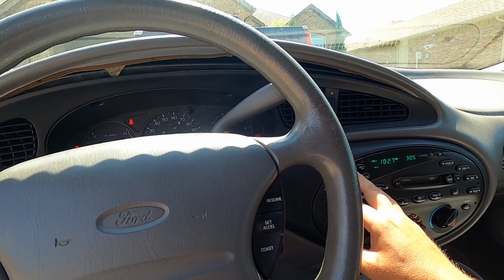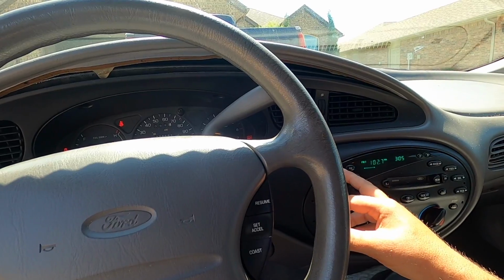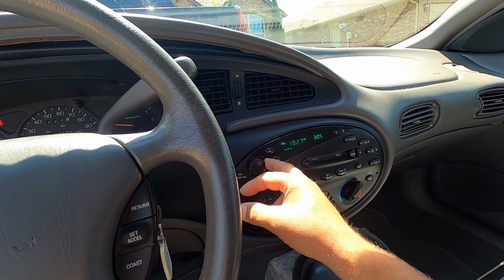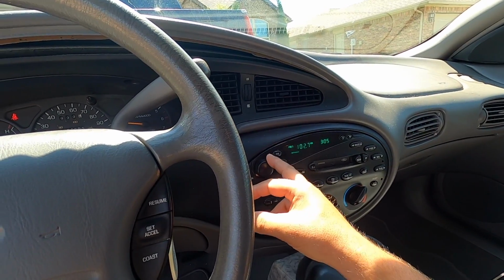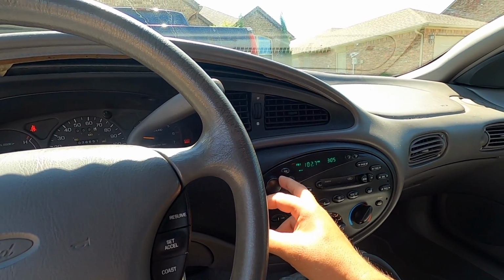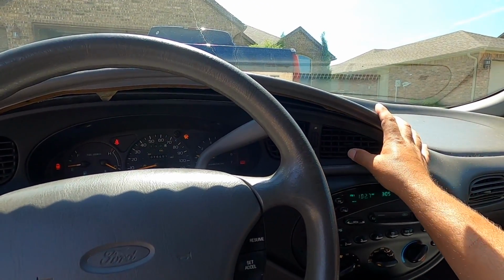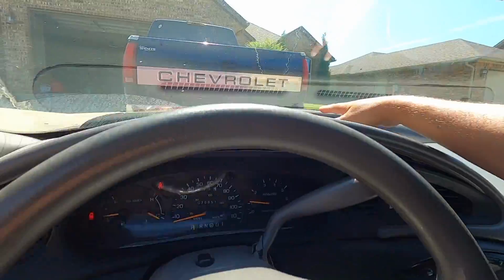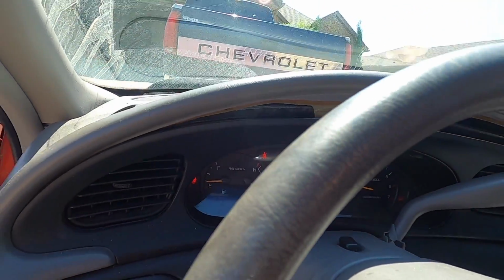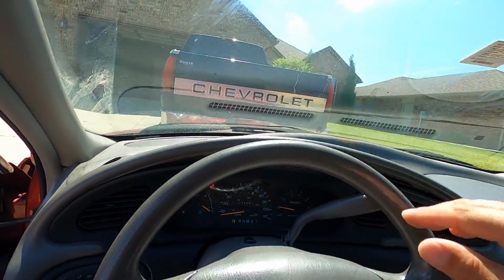Wonder why the radio doesn't work. That's something I'm gonna have to look into. I guess if we can't fix it, we can't fix it. But someone can always put their own radio in it, I guess. All right. Oh, there's that air conditioner right there. Right there she is. I was gonna have to try to glue this back down. That's a necessity too.